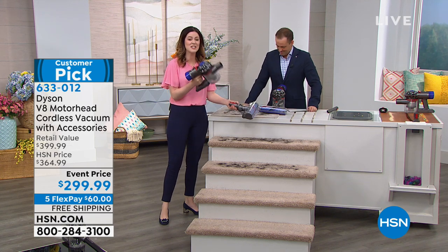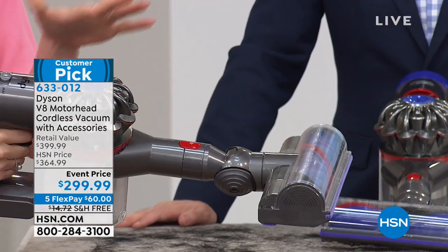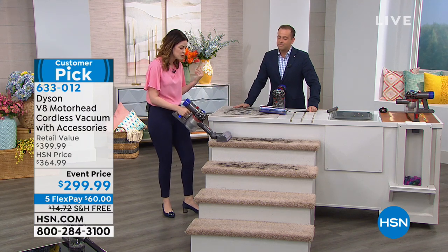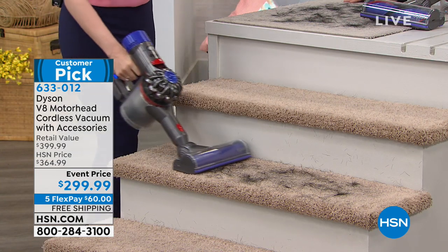It's so cool because you're going to take the power of the handheld with the motor in it, and then we're going to clip the motor head. So you're going to have two motors now to clean the areas that are more difficult. Perhaps your stairs, or you want to take it out to the car, or an area that isn't so close to a plug socket, and it's just one pass cleaning.